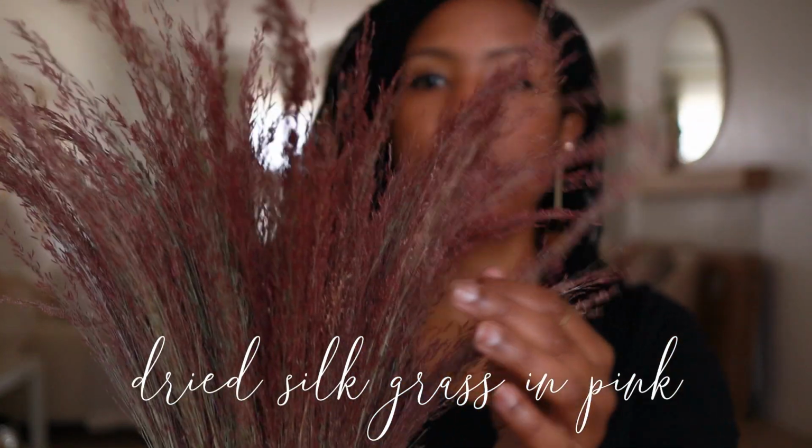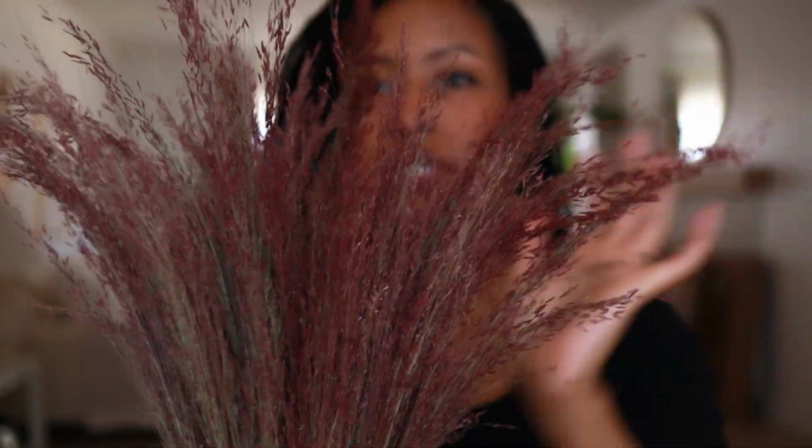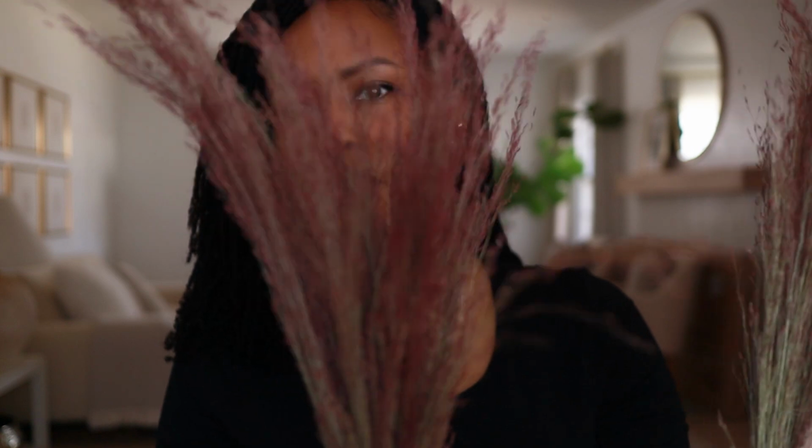My favorite dried florals from A Floral that I have so far are these beautiful pink silk grass. Now this is 2 bunches of silk grass, just so you know. Don't order it and expect the bunch to look like this. This is 2 bunches, but I just really like my arrangements to be very thick. So if I split it in half, this one's a little bit larger, but you can see around the size that one bunch will look.